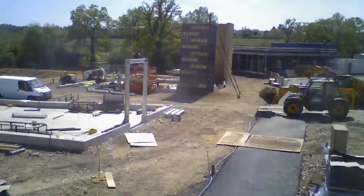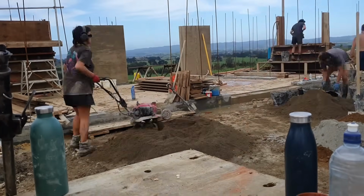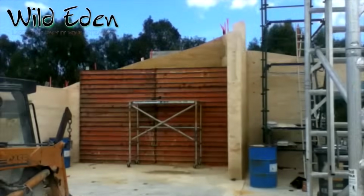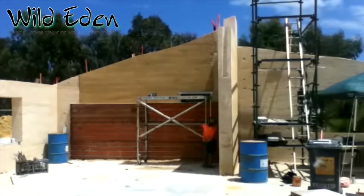You work up in layers, you use a special dirt, you use a special mix. The dirt has to have a special moisture content, and you typically add a little bit of cement, usually 5 to 10%, to bind it all together. You would then need to make sure that your layers are getting compacted properly. You take your shutters off, and now you have a finished wall that is the final look.